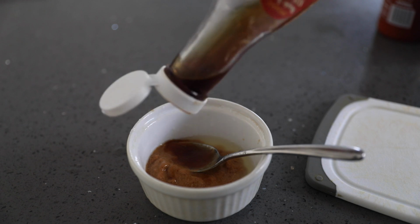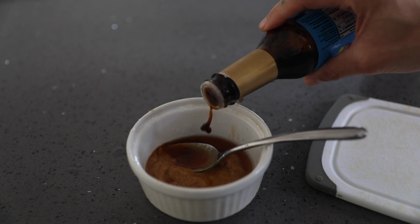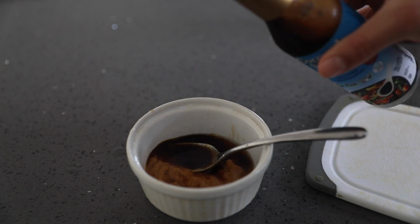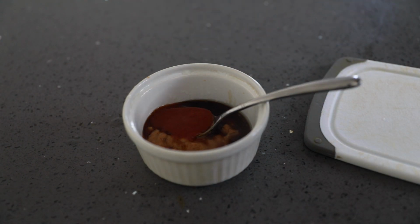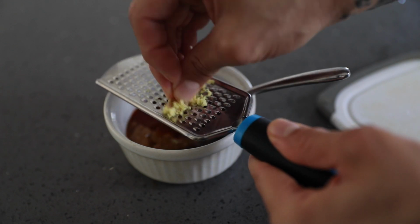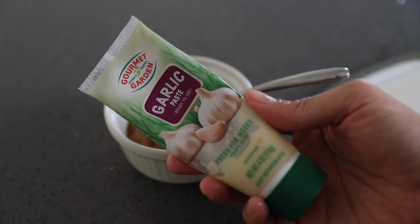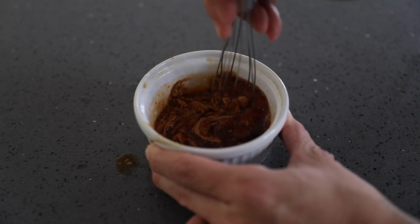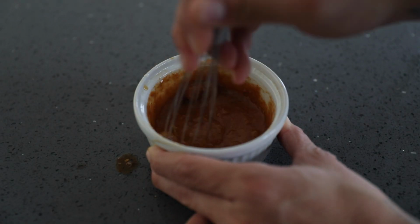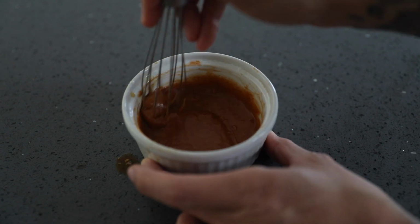Then you want to add about half a tablespoon of soy sauce, or I have coconut aminos, or you can also use tamari, and 1 tablespoon of sriracha sauce. I'm craving this as I'm editing this. And a little bit of grated ginger. You don't have to have this, but it does add flavor. And just a little bit of garlic. I add garlic paste. I'm just lazy. So I use the paste, and you can add a little bit of water, which I tend to do just to make it a little more runny. And that is the sauce.